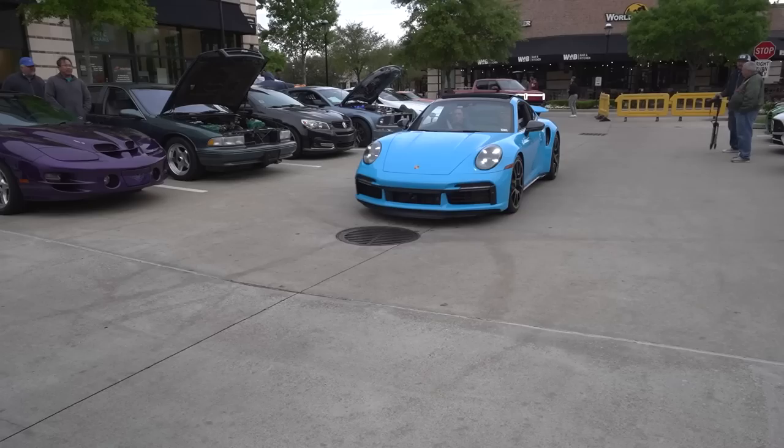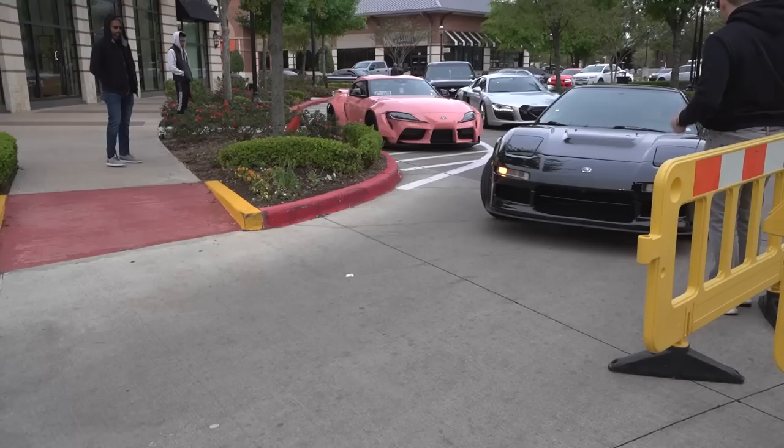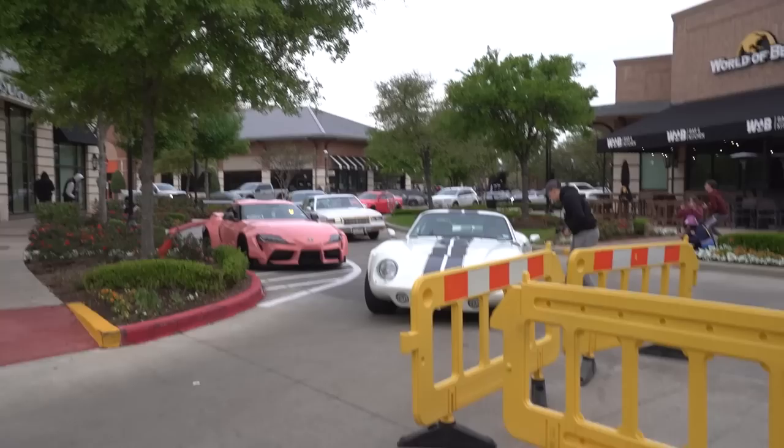Check this thing out. It's got a blue interior too. Mama driven. Nice. Check out these wheels, man. That is a sick build. It's on bags too. Oh, yes. The line is starting to form here. This is going to be interesting.